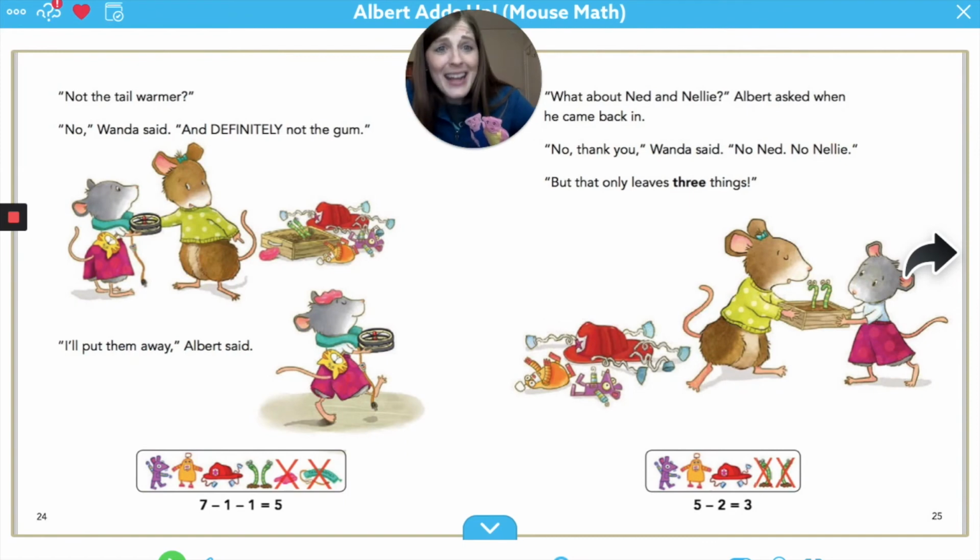What about Ned and Nellie? Albert asked when he came back in. No, thank you, Wanda said. No Ned, no Nellie. But that only leaves 3 things. Okay, so he had 5 on the left page, and now he's taking away 2 more things. So we could even do this on our fingers too. We could draw a picture. We could count backwards. These are different strategies. We can use our fingers. If it's less than 10, it usually works better. So if he had 5 things and she didn't want Ned or Nellie, that's 2. 5 minus 2 is what, boys and girls? 3. Super.